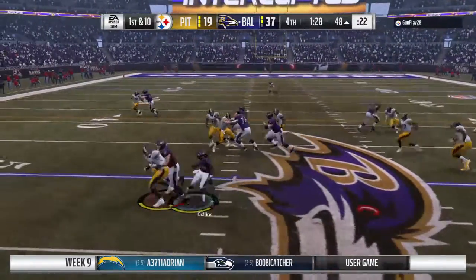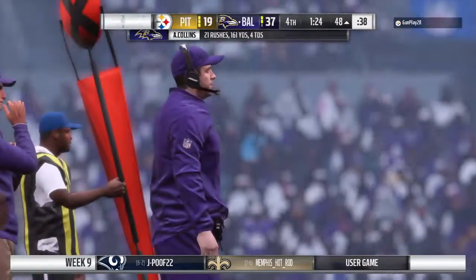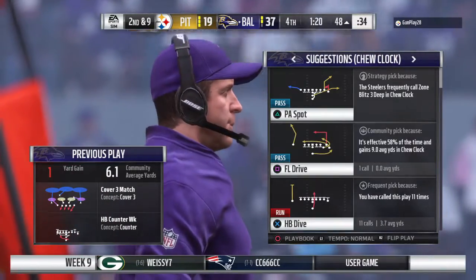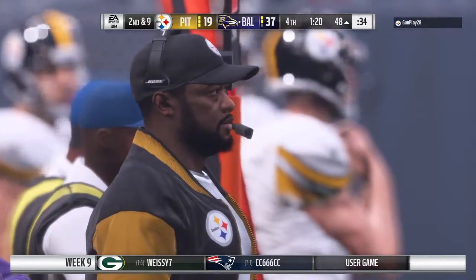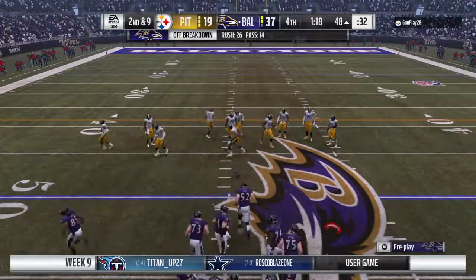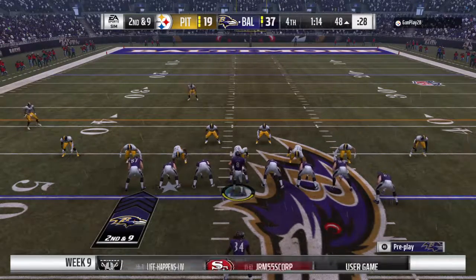They'll run the counter with Collins. And he'll get this into enemy territory, but not by much as he's down to the 48. Just a yard on the pickup there, and it'll bring up a 2nd and 9. Nice job by that defensive front there to hold him to a short gain on first down. Well played, I must say. Yeah, only getting 1 yard. There was no room to run.